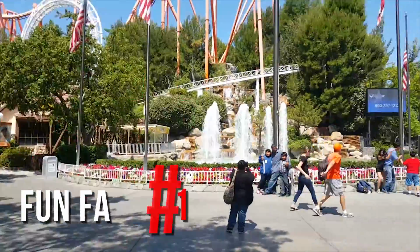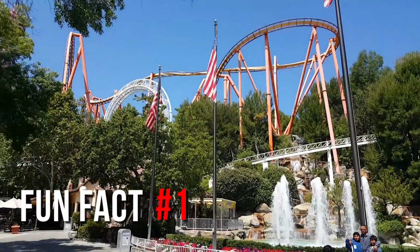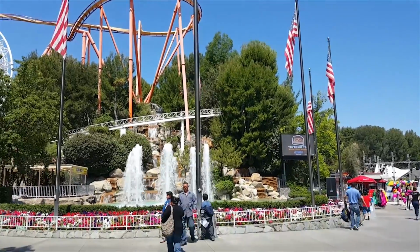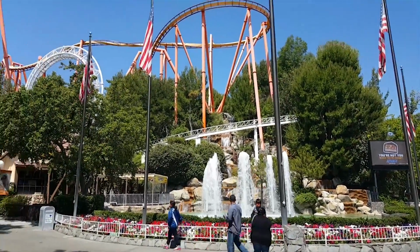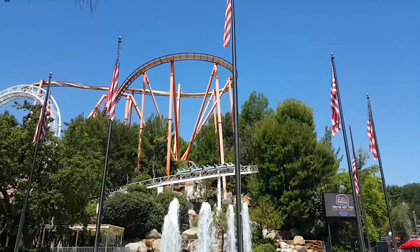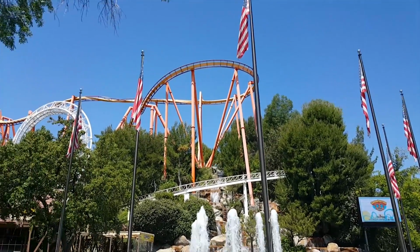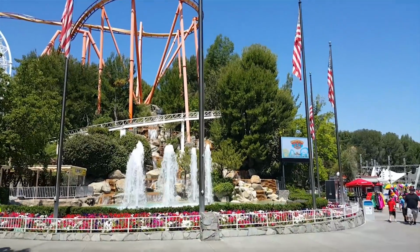Here at the front, we all know this is Valencia Falls and the water fountain here, but standing up here are actually some flagpoles. At one point, this section was called the Six Flags Plaza, and every single one of these poles used to have a flag from all the states that represented all the parks in every state. So there used to be a Texas, New Jersey, and so on. It used to be standing here, but now we've just got American flags.